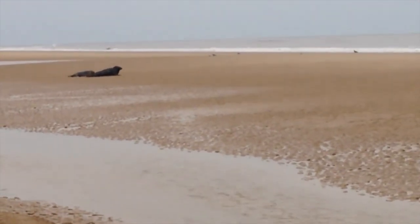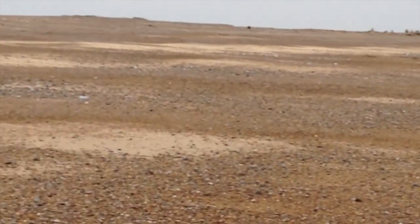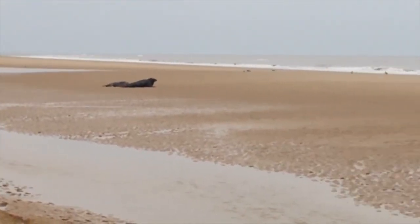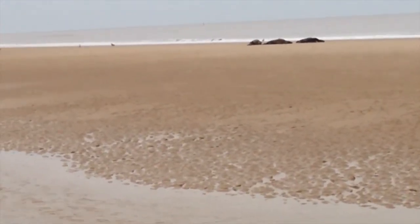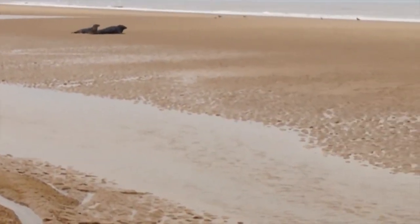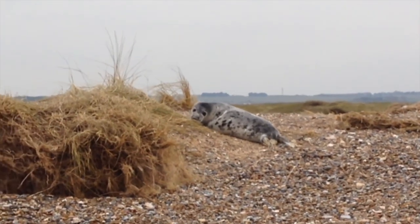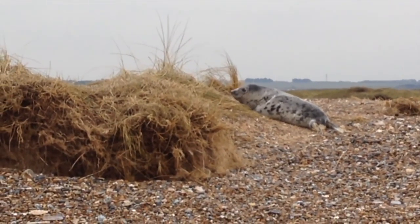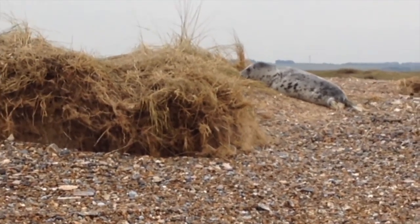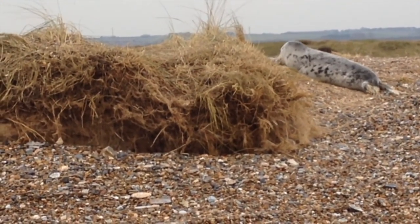There's 7 there, and they've left a dead one behind. But look at this, making noise now, but look at the distance that they've travelled. It's quite a distance for a seal, I think. I'll see if I can get a little bit closer, but I don't want to disturb them. Look at it, it's gorgeous. It's behind the dune, the little bit of grass, and it's right up top. So I don't think it's ready to be on its own at the minute, to go down to fend for itself.